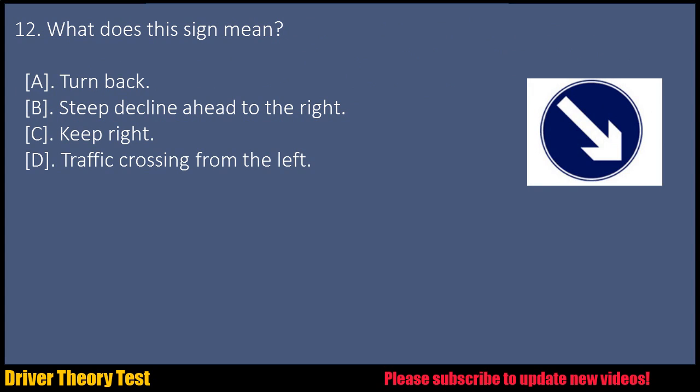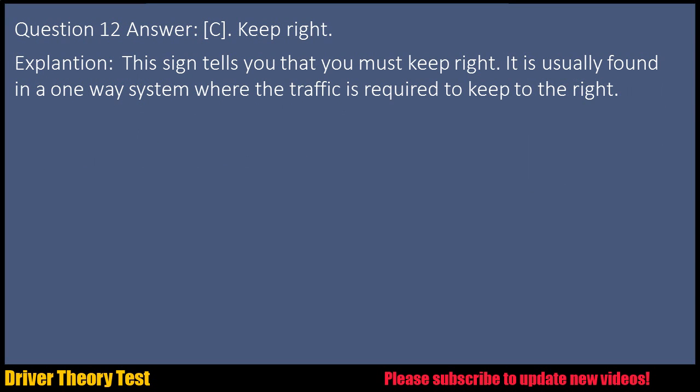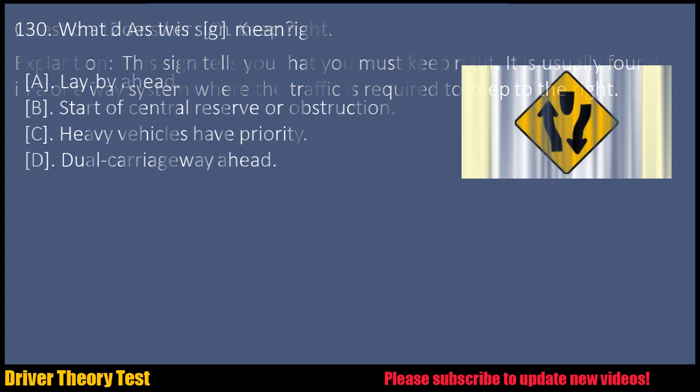Question 129. What does this sign mean? A. Turn back. B. Steep decline ahead to the right. C. Keep right. D. Traffic crossing from the left. Question 129 Answer: C. Keep right. Explanation: This sign tells you that you must keep right. It is usually found in a one-way system where the traffic is required to keep to the right.